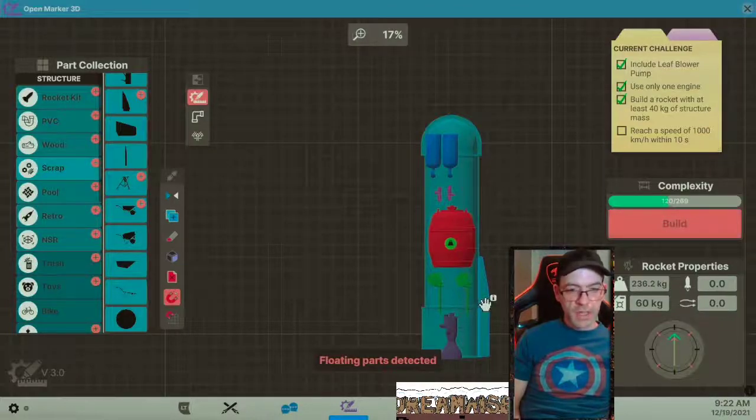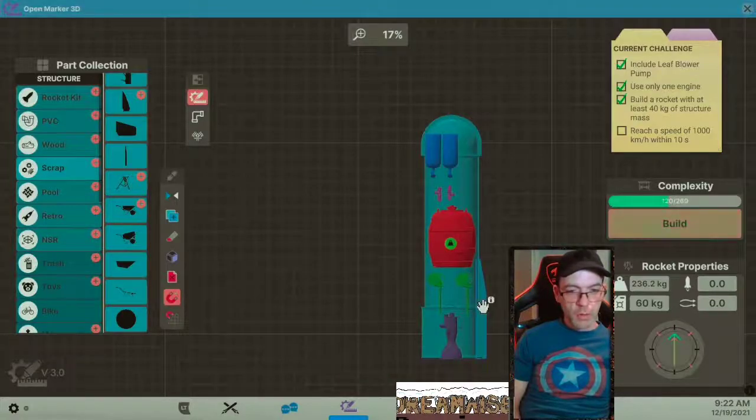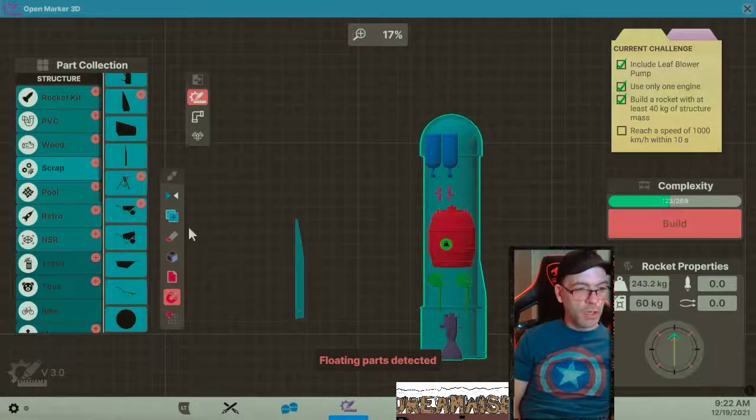Yeah, see, it automatically doesn't like those things. Maybe I have to put it in there way further. Okay. So it needs to go in there way further, I guess. Okay.